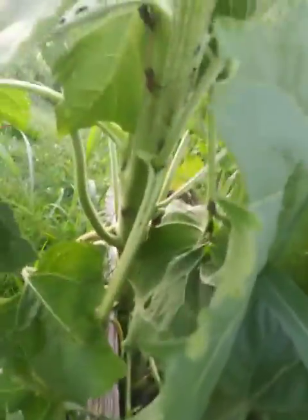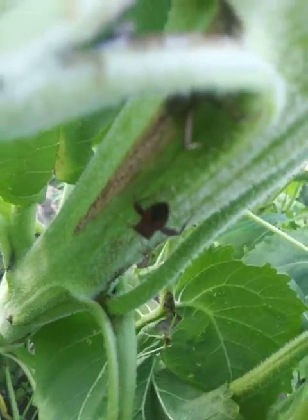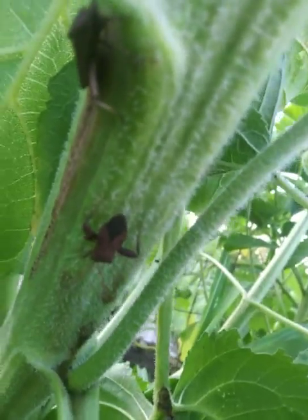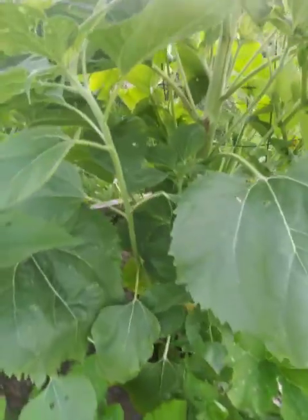Some other kind of weird... I think these are some kind of squash. Look at these bugs, y'all. Can you see them? But as long as they stay away from my melons and my pumpkins, I'm okay. I'm seeing all kinds of weird bugs.